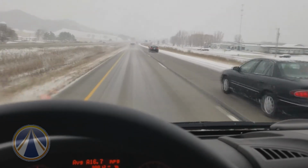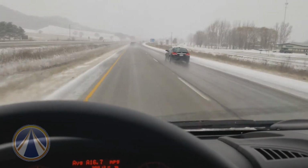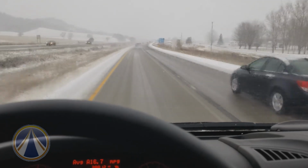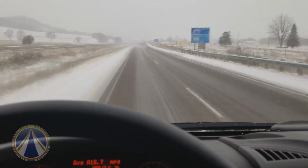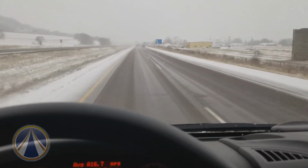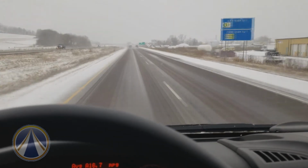So now we can see the roads are getting more clear. Obviously they've sanded or salted this area pretty well. The snow is less here. But that doesn't mean we can let our guard down, right? We're still very aware of what's going on. I can still feel that slush. Even though it's a thin layer, I can still feel it underneath my tires.